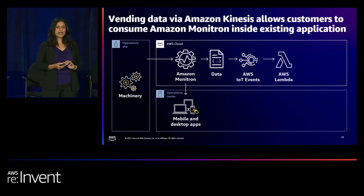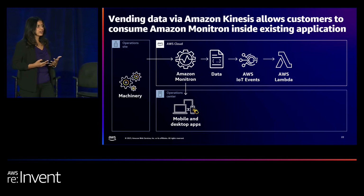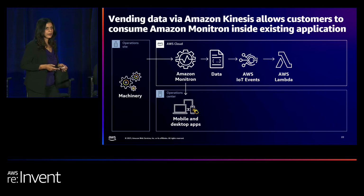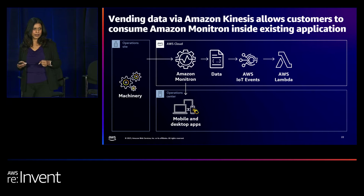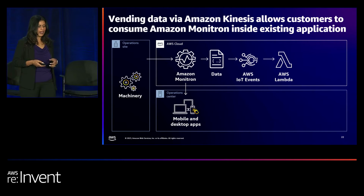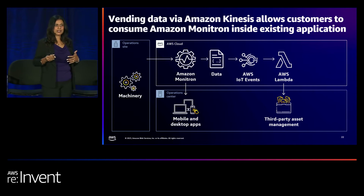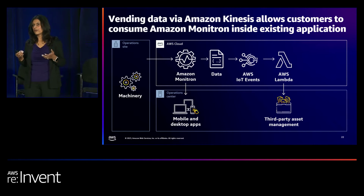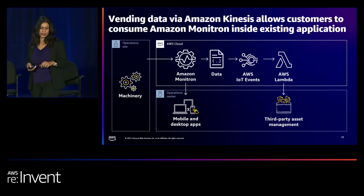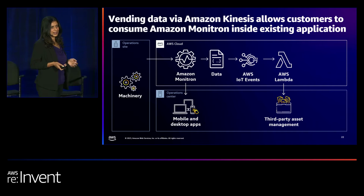As customers standardize on Monitron for all their predictive maintenance needs, it's critical for us as a team to make sure that the Monitron data is available to customers in their ecosystems. Customers can export the Monitron data using the Kinesis data stream. The Kinesis data export enables customers to create work orders in their enterprise asset management systems like IBM Maximo, SAP PM, so a technician can be sent to fix an asset with abnormal conditions. It can also be used to build operational dashboards to monitor the health of their assets.